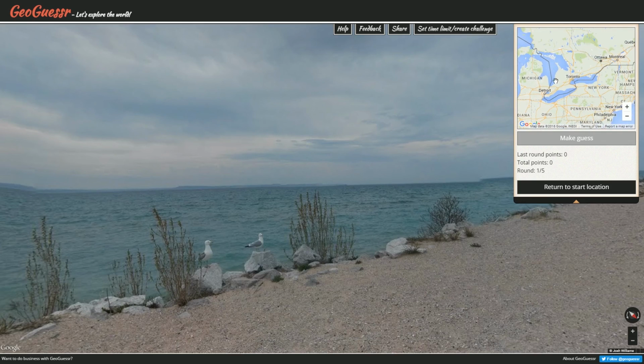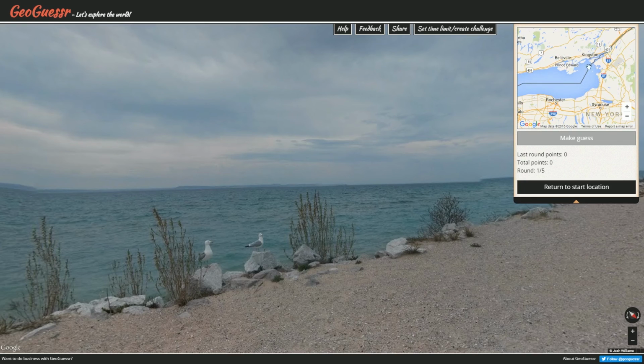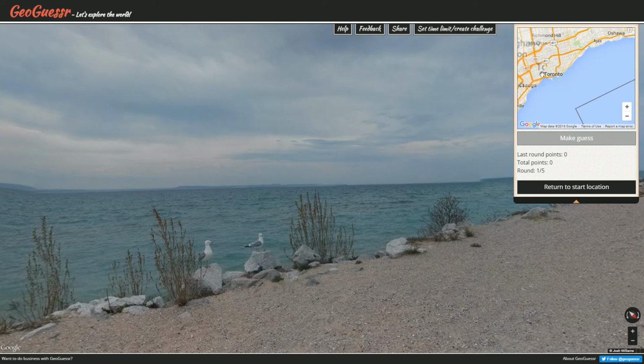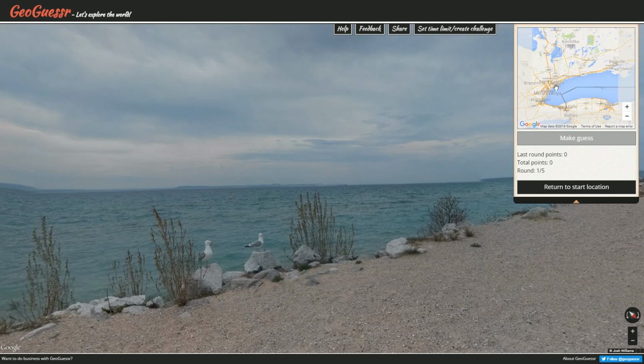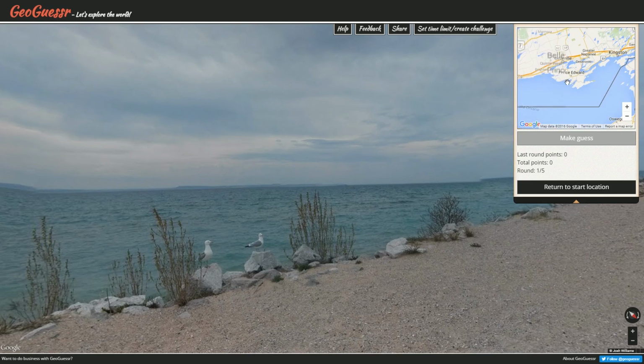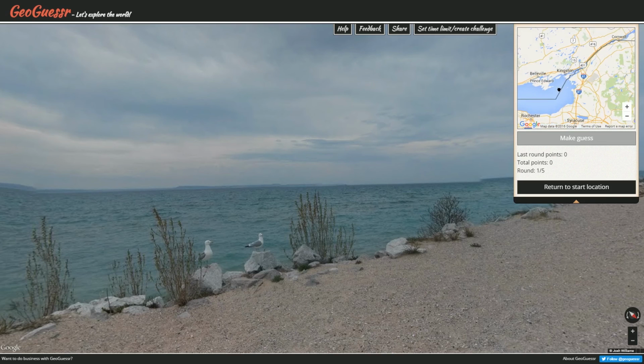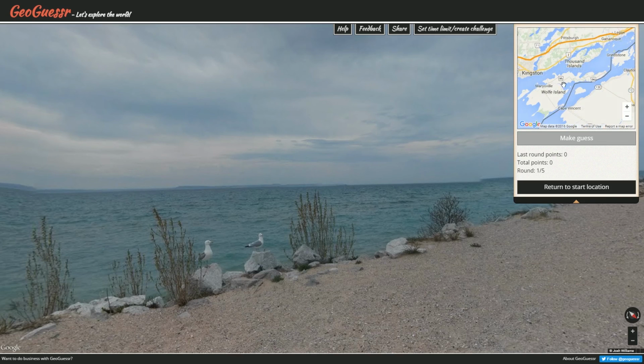Wow, that is interesting. That is interesting indeed. Lake Ontario, I can't remember spending any time on any sort of waterfront in Toronto. I really don't think I have. In fact, all my time on this would probably be, I mean, do you consider Kingston on the lake? I guess you would.